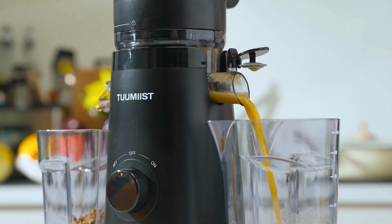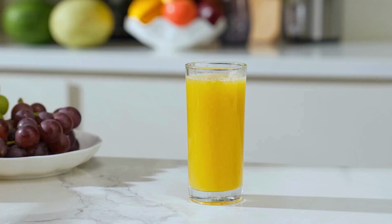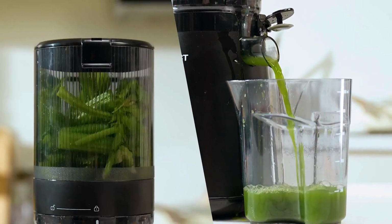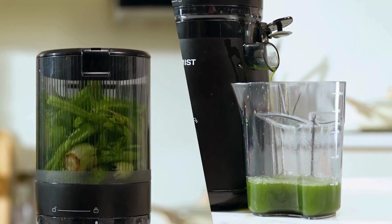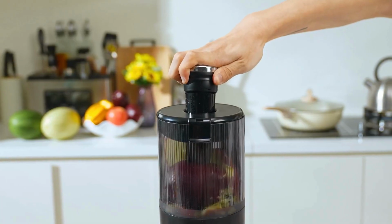The juicer also utilizes slow-speed cold press technology at only 43 RPM, mimicking the action of hand squeezing. This method preserves the natural state of your juice, retaining more vitamins, nutrients, and freshness for a richer, more satisfying experience.